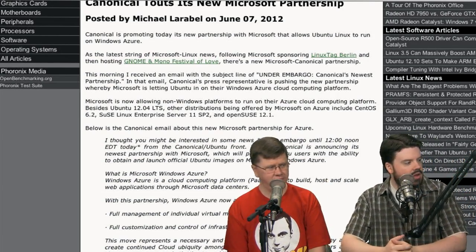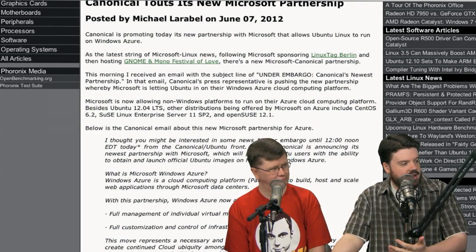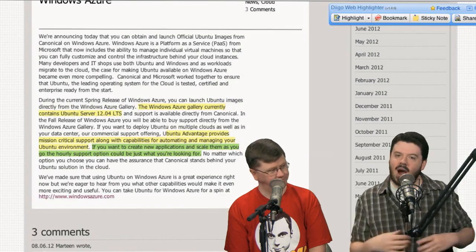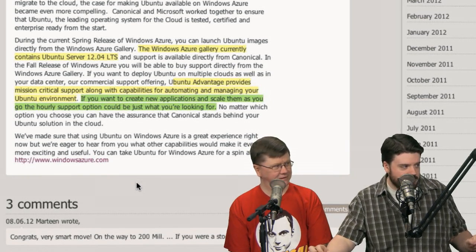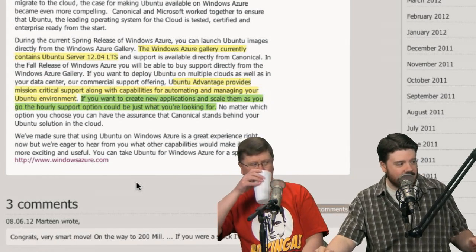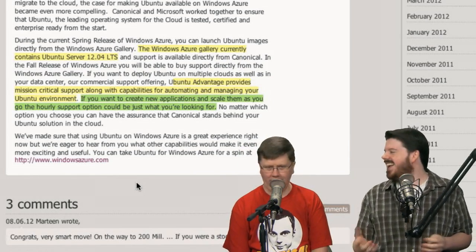I have no problem with that. I mean, that's a win. If someone wants to do that, cool. And Ubuntu is touting the fact that they will be supporting it, in fact through their commercial support offering. They even have a post on their blog. I thought this was funny because we deal with Ubuntu and Canonical a lot from a consumer perspective. We do. Now watching them play in the enterprise space, you notice how their vernacular changes. Here you go: Ubuntu Advantage provides mission-critical support along with capabilities for automating and managing your Ubuntu environment. If you want to create applications and scale them as you go, the hourly support option could be just what you're looking for. Oh, I love it.